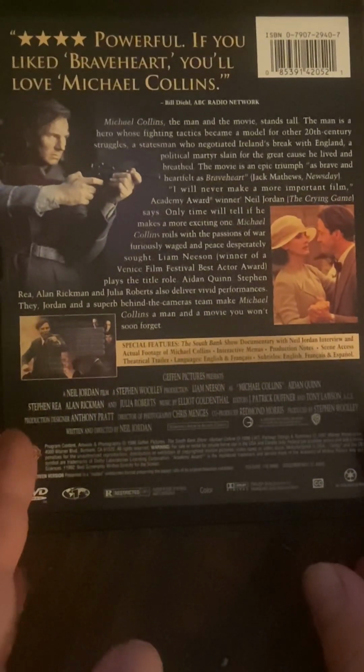And I'm pretty sure I grabbed this one from the Dollar Tree too. And this movie is a snap case too. The crazy thing is, I never opened it before. It's the first time I opened it, and they actually had this over top of the snap. So I don't know why they packaged it like that, but they did.